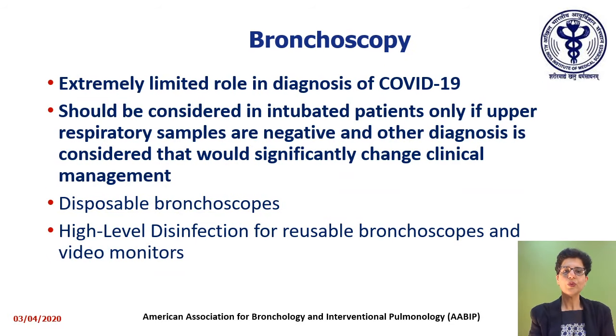Coming next to bronchoscopy. Bronchoscopy has an extremely limited role in the diagnosis of COVID-19. It should be considered in intubated patients only if upper respiratory samples are negative and another diagnosis is considered that would significantly change clinical management. As far as possible, and if available, disposable bronchoscopes should be used. If not, high-level disinfection of reusable bronchoscopes and the video monitor should be carried out.